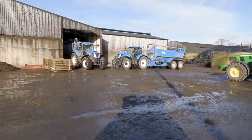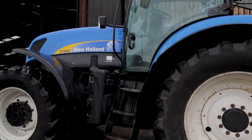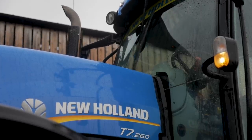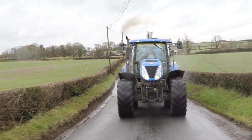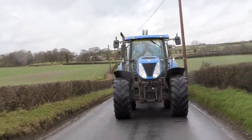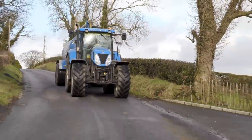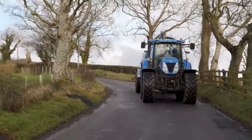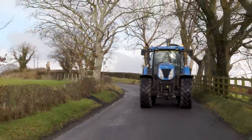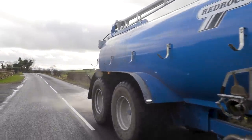What tractors have you on your big tankers there? We have a T7040 and a T7260, both New Hollands. We've had the 7040 now maybe 5 or 6 years, the 260 came 2 years ago. And I suppose those big tankers need the bigger, longer chassis tractor. Long wheelbase tractor, a wee bit more weight, maybe a wee bit more power, more comfort for the driver too.